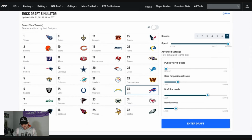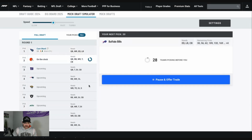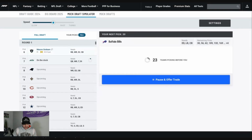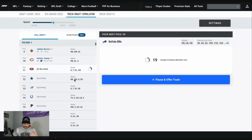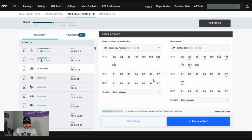As you can see, we are manually controlling the Buffalo Bills. We're going to turn down the speed a little bit here so we can potentially make some trades, but pick 30, all 7 rounds. Let's get into this draft. We'll start the draft. We are going to be back on the clock at pick 30. Again, we want some DB help. We're going to pause it around pick 25, 26 to see what's there, see if anybody is willing to trade down or a player we like is on the board.